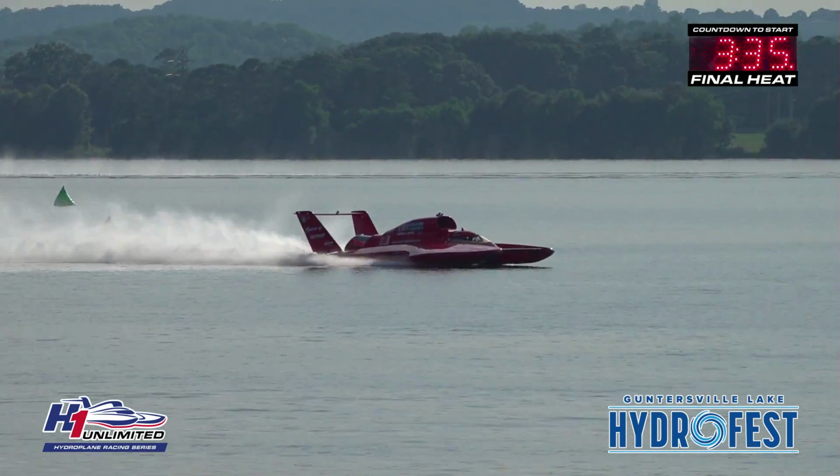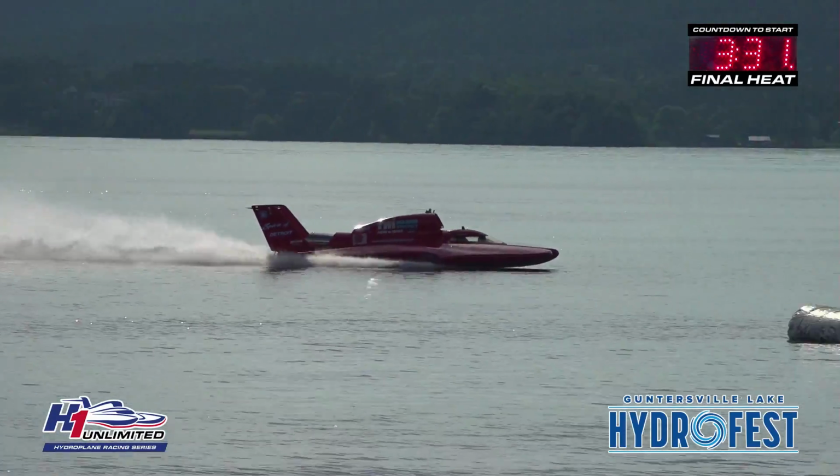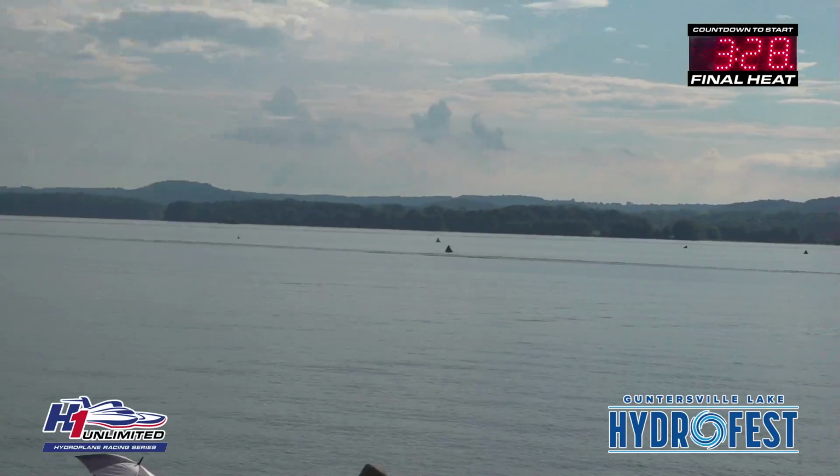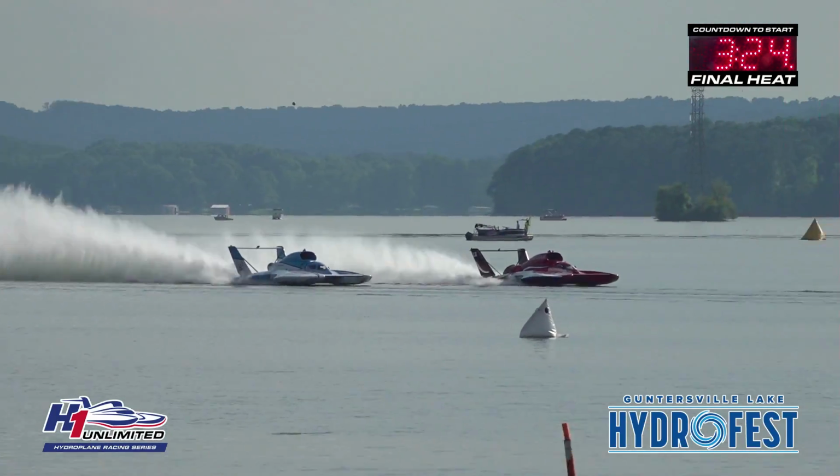One, two, three, four, 5. Here comes Bert. That's Bert Henderson coming across the start-finish line. Then it's going to be J. Michael Kelly. He will come across the start-finish line. Jimmy Shane right behind him.